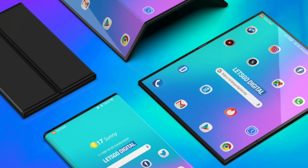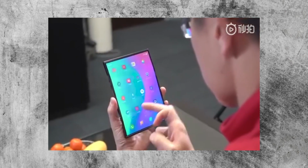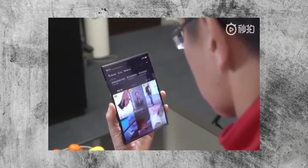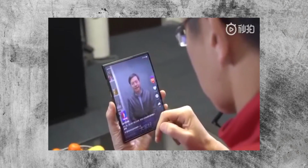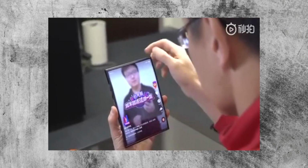Xiaomi did tease that earlier in the year, but after the Galaxy Fold situation, a lot of folding phones got put back. The biggest issue with the device that I can see is that when it closes or folds, it closes backwards and covers that back camera. It doesn't look like there's a front camera either, but it could be in a small bezel up there.